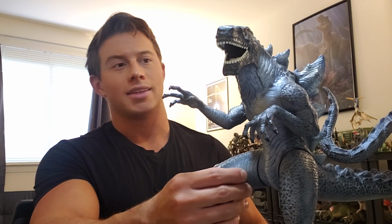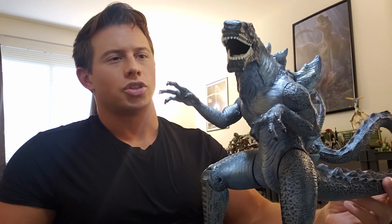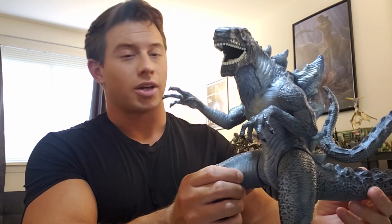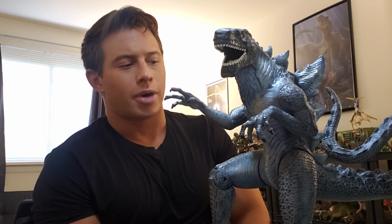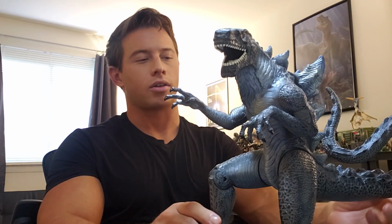Now, that being said, these figures are very hard to find. Any Godzilla 1998 merchandise or figures are hard to find nowadays, very sought after, and it's because there's a lot of people my age that really like this, either because they just like the design or for nostalgic reasons. And people my age, they now have some disposable income, so they're going to seek these out.